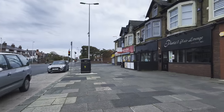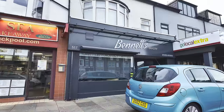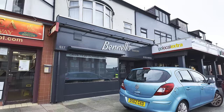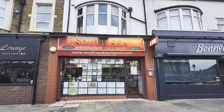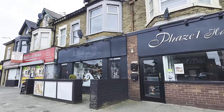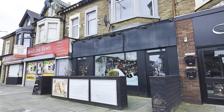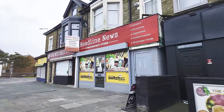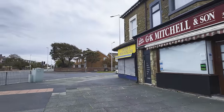I might be wrong. Just want to quickly show you this here. Look, we've got a bakery here. Really good bakery, this. Bennett's Bakery. If you're down this part of Blackpool and you fancy a really nice pie or a Bakewell tart or whatever, go to Bennett's. South Sea, Chinese takeaway. What's that place there? I think that used to be a little cafe, but they've taken the sign off. I think it had Latio on it. Another convenience store here. G.K. Mitchell's Butchers. We're now at the junction with Highfield Road. Here we are.